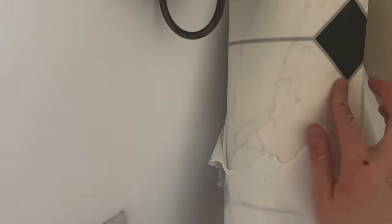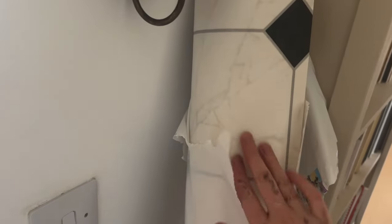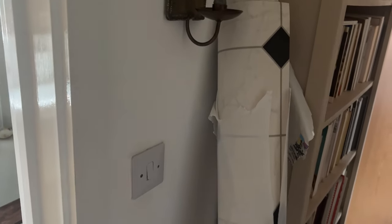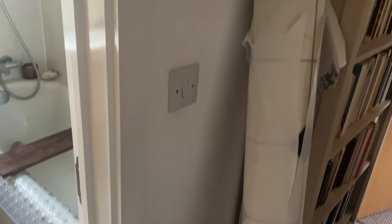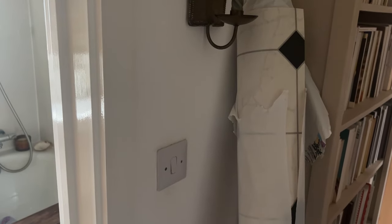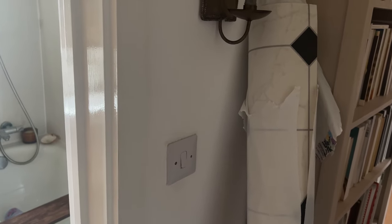Anyway, it's sat right here, and it's this very classic, I don't really know what you call it, but it's got these diamonds on. It's sort of like a marble look to it, which I think is going to make a big difference. It's like a very large pattern version of what's in our ensuite, really.